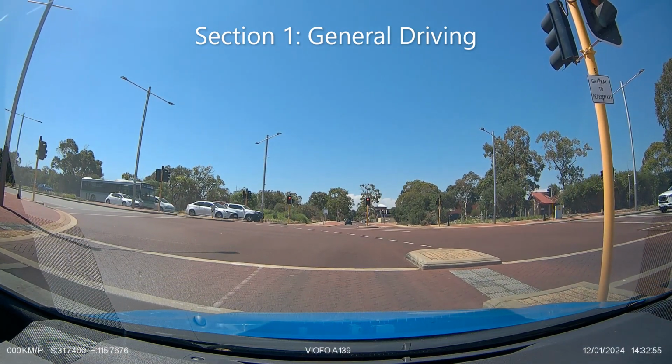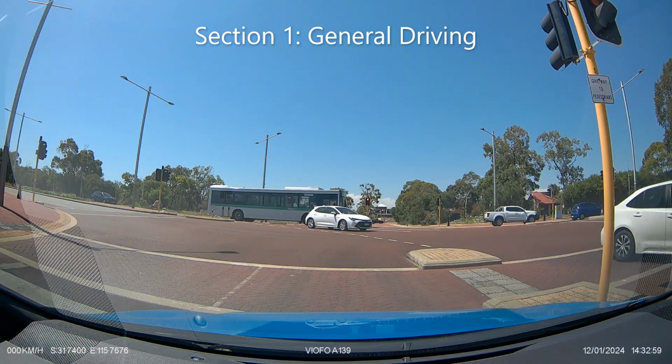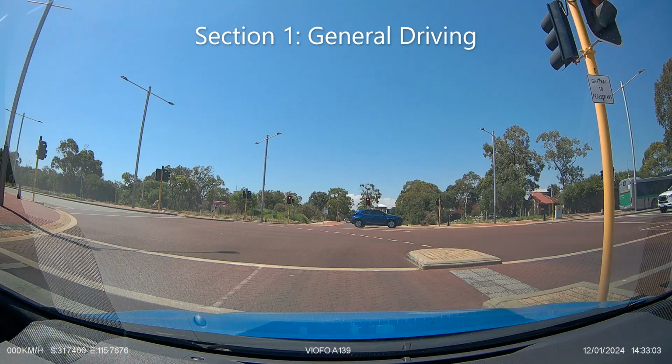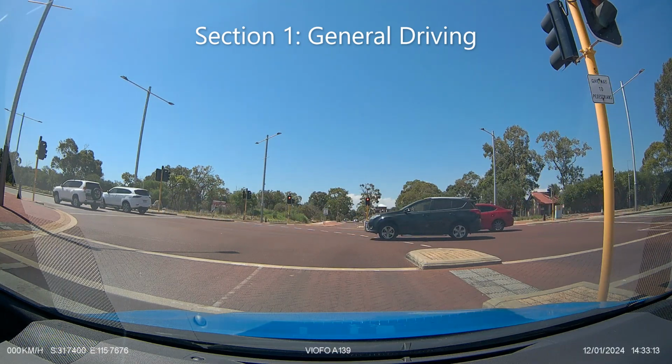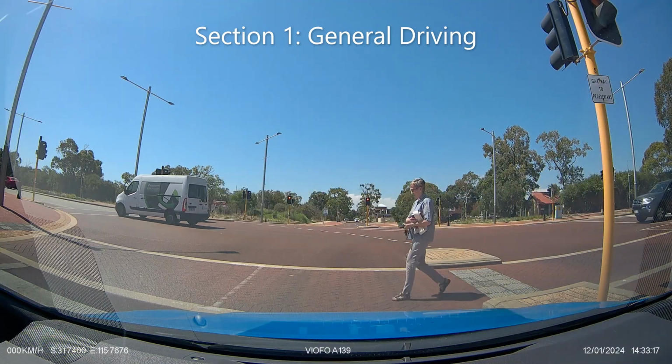So here we have a right turn at traffic lights without the aid of a right turning arrow. So this is the one that you have to get good at. You will definitely do one of these in your test because they have to test you on such a crucial safety aspect of driving. You've got to be able to get around this corner safely using the correct technique, correct protocols, and make sure that you don't do anything that could cause a crisis.